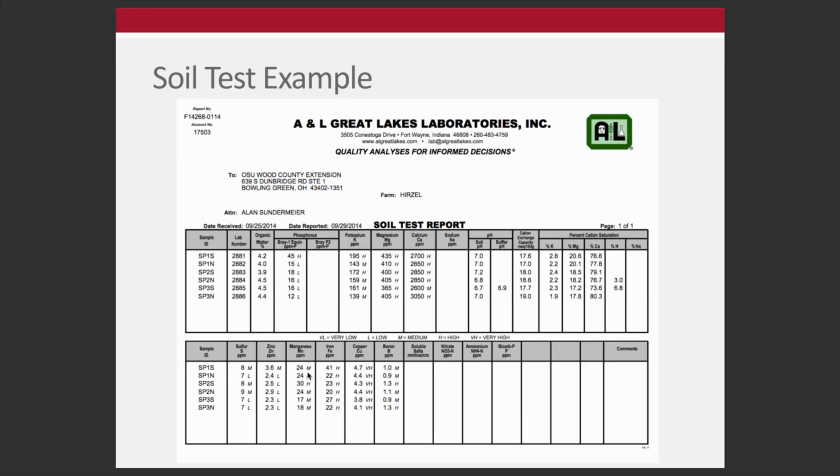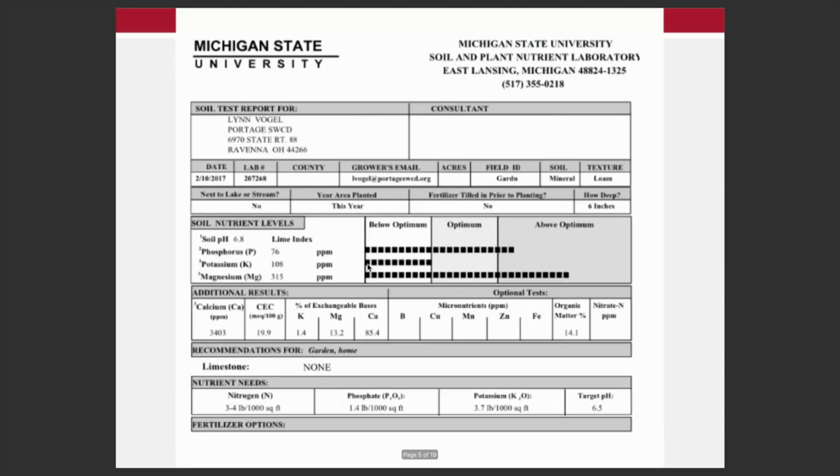It differs by lab and depends on who's actually running that result. You might say, I'm growing potatoes, or I'm planting an apple orchard, and if you tell the lab that, these values might be coded very differently depending on the nutrient needs of that crop. So it's important to understand that we can get a number, but knowing what that number means and how it relates to what we're trying to achieve can vary widely depending on the crop and the interpretation.